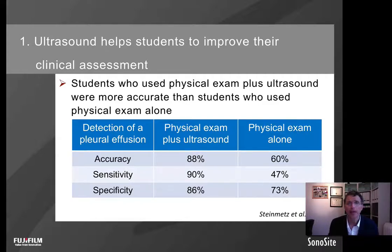In short, the accuracy of the physical exam with ultrasound as an adjunct was 88%. The physical exam alone, its accuracy in identifying a pleural effusion or the absence of a pleural effusion was 60%, so a significant difference.